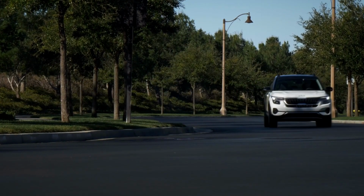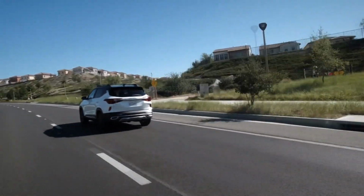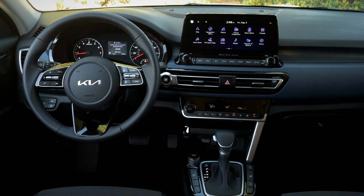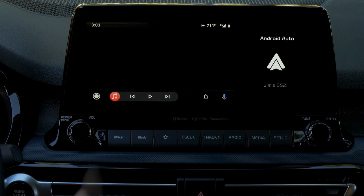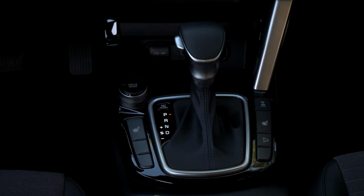Although the basic LX trim level has a decent amount of kit as standard, we would suggest skipping past it and considering the Seltos S, which comes with additional infotainment features. A 10-inch display, remote start and automatic climate control are all included in the $24,000 of the S.